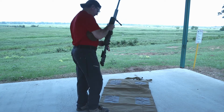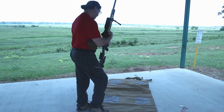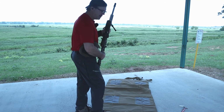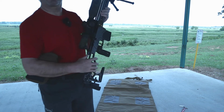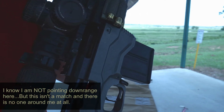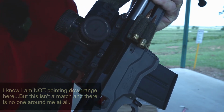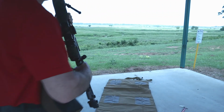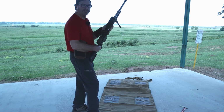So I'm going to make sure my chamber flag is out. I'm going to insert my magazine. I'm pointing downrange. And then what I'm going to do is start a round. Let me show you what that looks like. I'll come over here, try to get real close. I don't know if you can see that or not. I'm going to just start a round. A quarter of an inch, that's it. A quarter of an inch, okay? You do that so the gun won't jam when you get down on it.